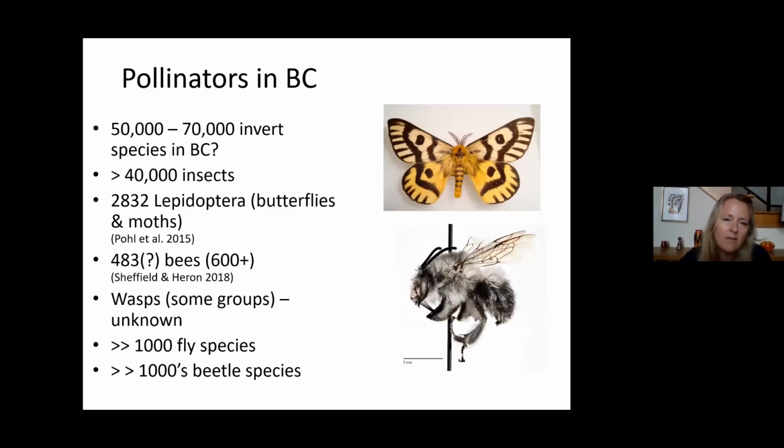So just a brief snapshot, I throw this slide up often. It gives an idea of how many different species there are in the province, and we really don't know. There's 50 to 70,000 invertebrate species in BC, and no formal list has ever been compiled, but slowly these are coming together. There's about 40,000 insects. In 2015, Greg Pohl and a number of people pulled together a list of Lepidoptera in the province, and this is a big, long process. Since then, I think they've still added another couple hundred of them. You just keep adding to them. There's about 480 species of bees in the province. That number goes up and down because so many different people work on them and different theses are published and names change. So we're sitting at about 480 right now.